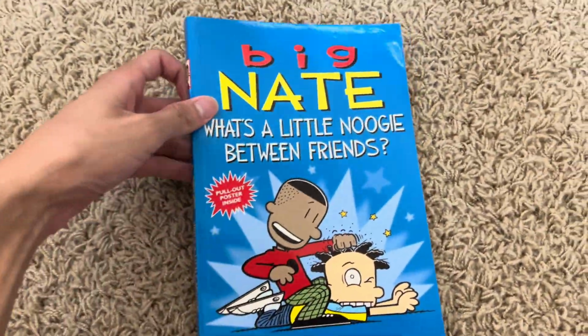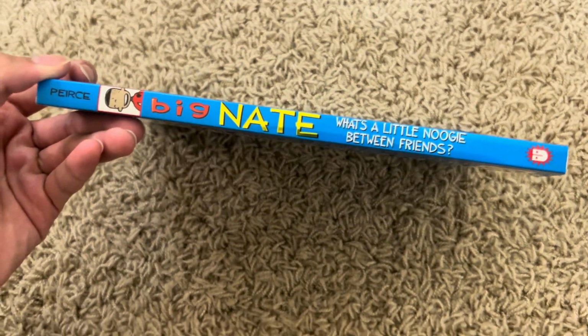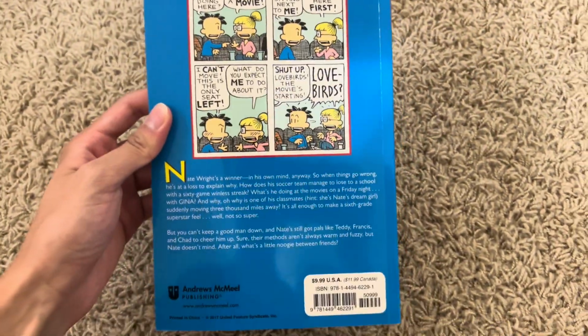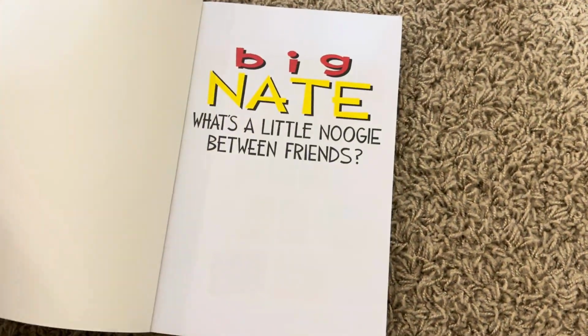Next is What's a Little Noogie Between Friends. The spine shows Teddy. This is really funny, this comic says, "Shut up, lovebirds." But they're actually not. That's really funny.